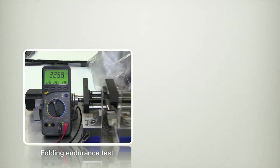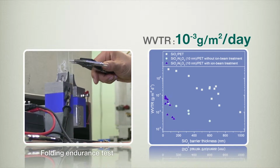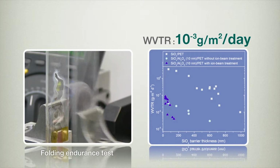Meanwhile, the thin film developed by this technology shows excellent properties in folding endurance test compared to existing films, and its excellence has been proved as the WVTR value reaches the range of 10^-4 gram per square meter per day.